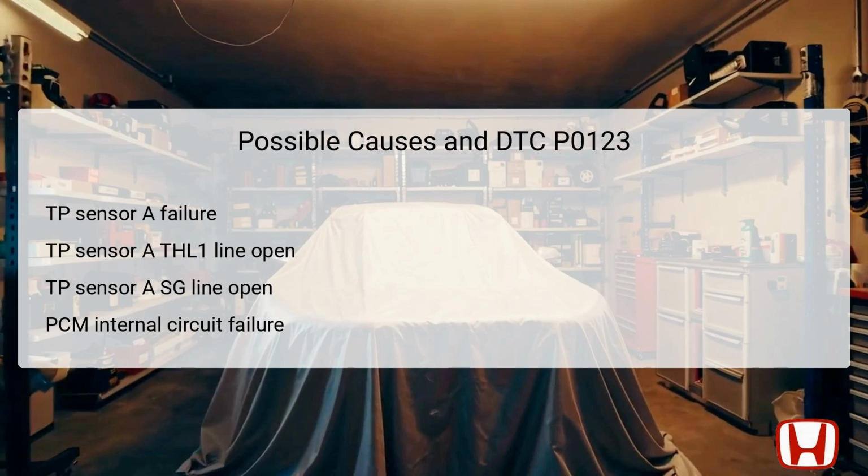First, a failure in the TP sensor A itself may cause incorrect voltage readings. This could arise from internal damage or wear. Second, the THL1 line or signal line for the TP sensor A might be open, meaning that there is a break in the electrical path that prevents proper communication with the PCM. Third, the SG line, another critical input for the sensor's operation, can be open, leading to similar communication failures.